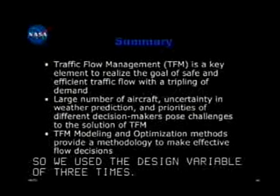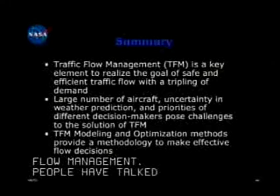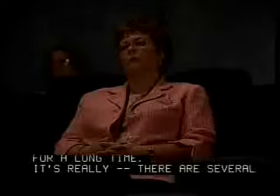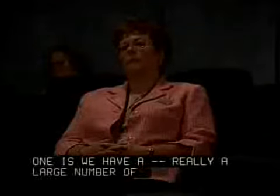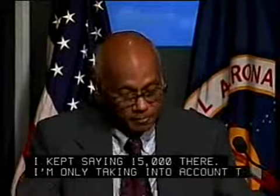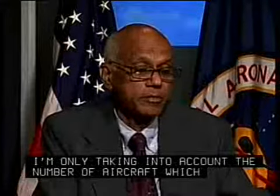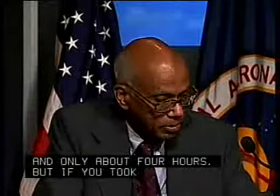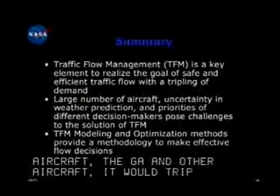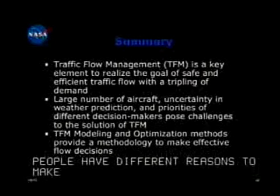We've been talking about traffic flow management. People have talked about optimization for large systems for a long time. There are several factors. One is that we have a large number of aircraft. I kept saying 15,000. There, I'm only taking into account the number of aircraft which filed plans, and only about four hours. But if you took all the aircraft, the GA and other aircraft, it would triple. Also, we have to contend with uncertainty in weather prediction. And people have different reasons to make traffic flow management solutions.